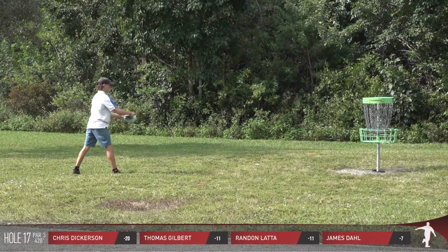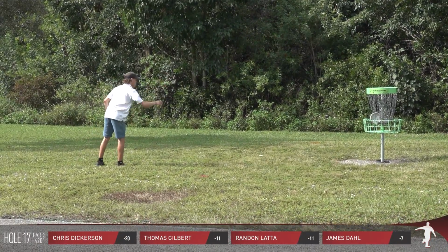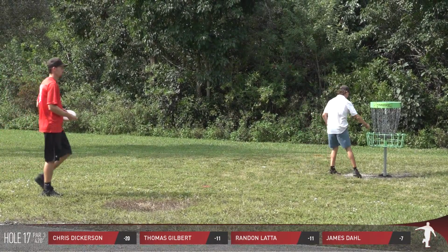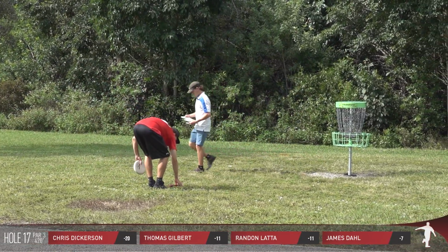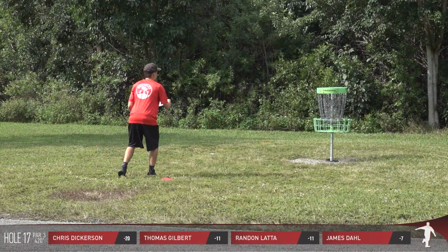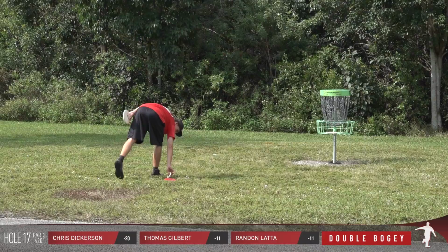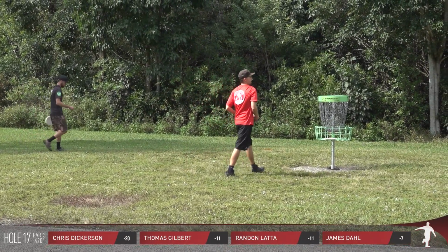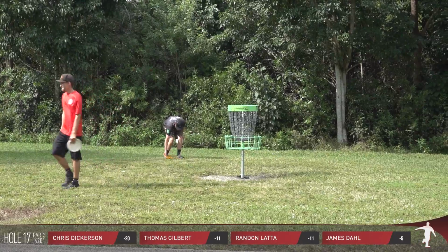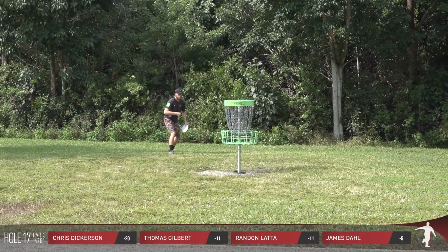Yeah, and he's just confused even by how the disc flies. He thought he read it correctly, but it's just really tricky to get a good putt through that wind. He's still going to walk away with a par after the solid drive he had. You guys are still knotted up right now at 11. Dickerson sits at 20.